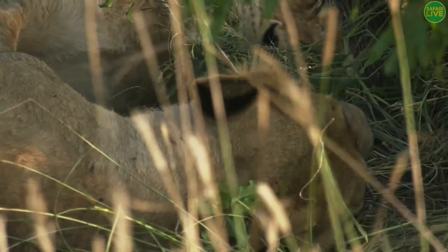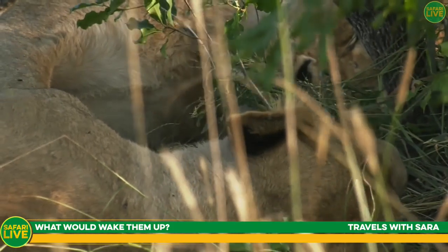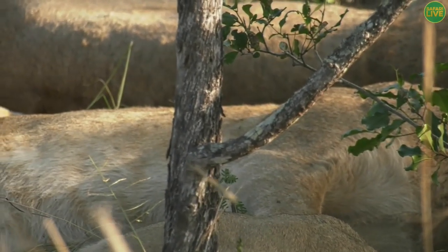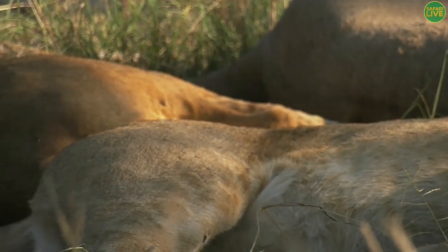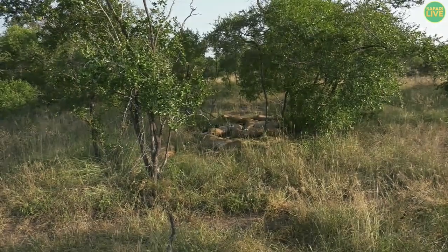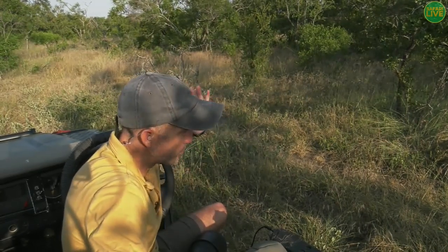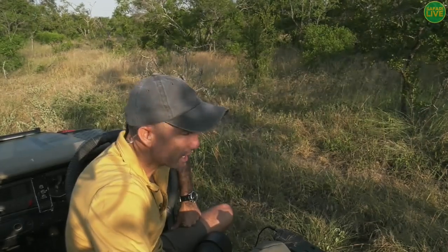Travels with Sarah, there are a number of things that would wake these lions up right now. For example, if I was to set off a number of fireworks in this area, you'd find that the lions woke up quite quickly. The other thing that would almost certainly wake them up and result in quite an interesting reaction would be if I got out of the car. Now, we're only sitting about 10 meters from them, and so were I to decide to get out of this car and walk over towards them, they'd wake up very smartly indeed and most likely run away in terror. Well, it could have the opposite result, but very unlikely.